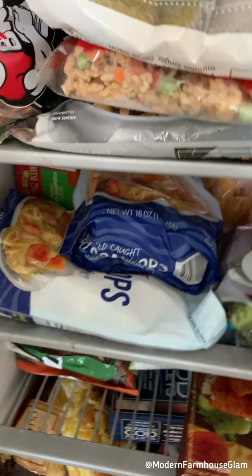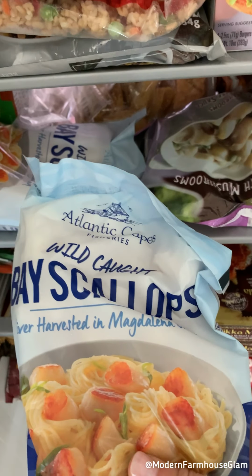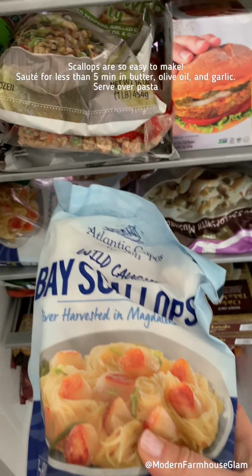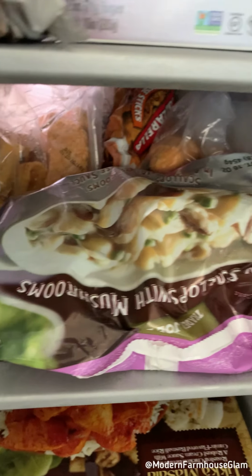And then on the next shelf, we like scallops in our family, so I keep bags of frozen scallops because that's a really easy dinner, just to saute these and throw them in with some pasta, or even the edamame pasta is good. And then I have some other appetizer things kind of shoved back in there.